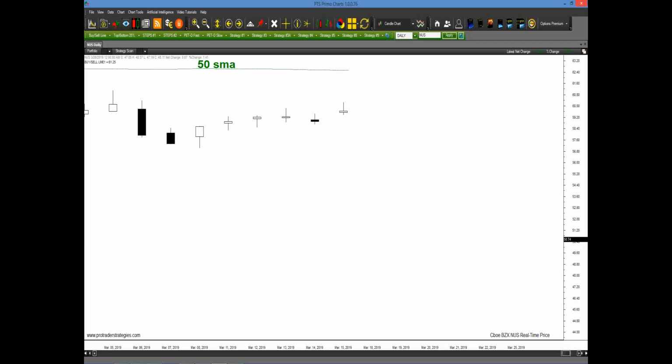We apply the 50-period moving average, and we ask ourselves, where is price in relation to that? Price is below. So what's the first lesson we teach you? You never want to buy below the 50. Sure, you may get some nice trades every once in a while, just the same way a gambler at the slot machine may hit a jackpot every once in a while.